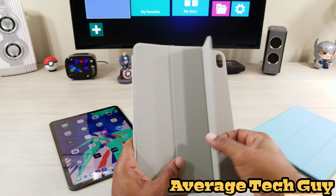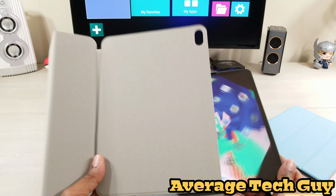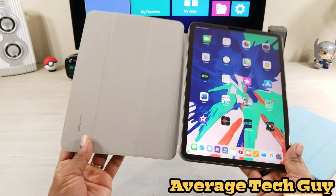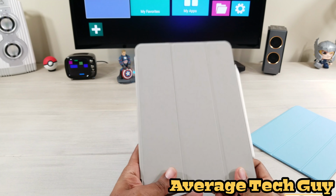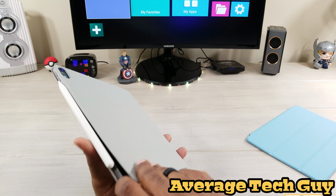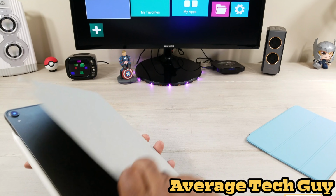Now, we like protection on cases, and people are going to slam me for this. These are not protective at all. They're going to protect the front from getting scratched up, and they're going to protect the back from getting scratched up, but they are not going to protect against falls. These are ZToTop magnetic cases, very minimalistic, and basically it's just a magnet. It's going to stick to the magnets in the back of the iPad, and that's it.